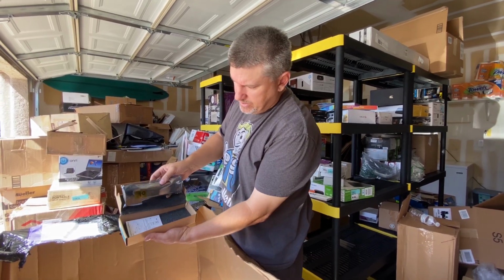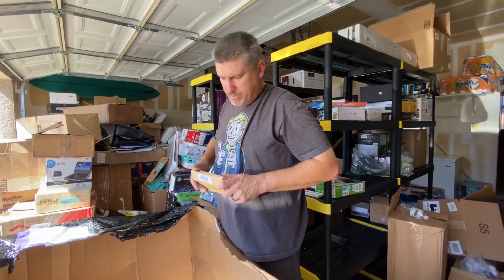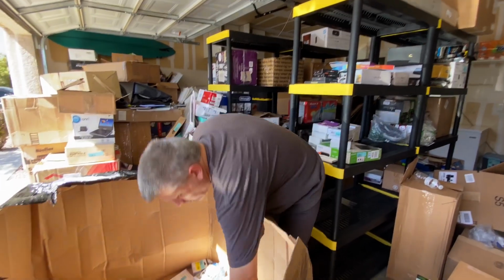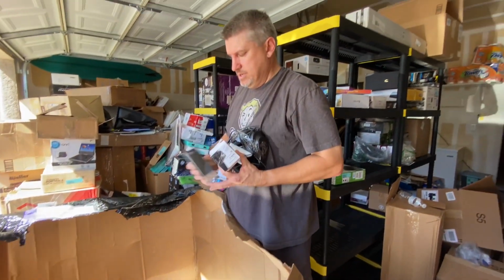Here's a laptop battery. Maybe 30-40 bucks. People are always looking to replace a battery. After a couple years they start to go out. Depending on the model and how old the actual laptop is will determine what that's worth. Maybe 30-40 bucks. More ink.